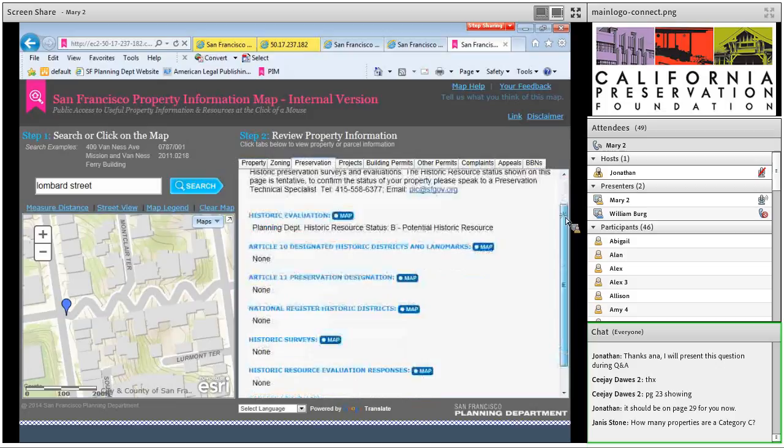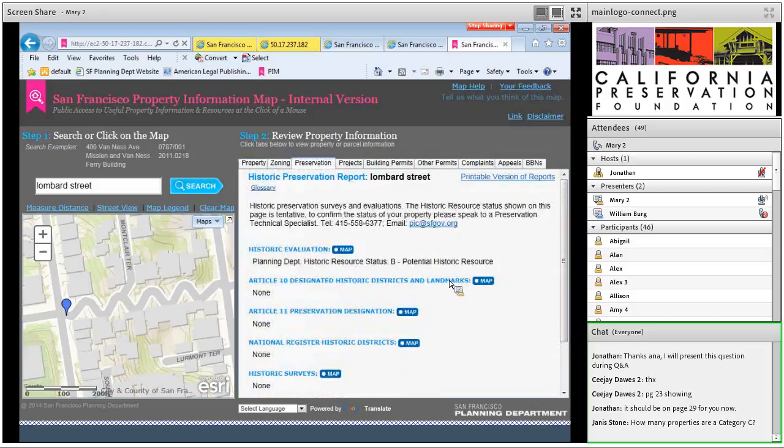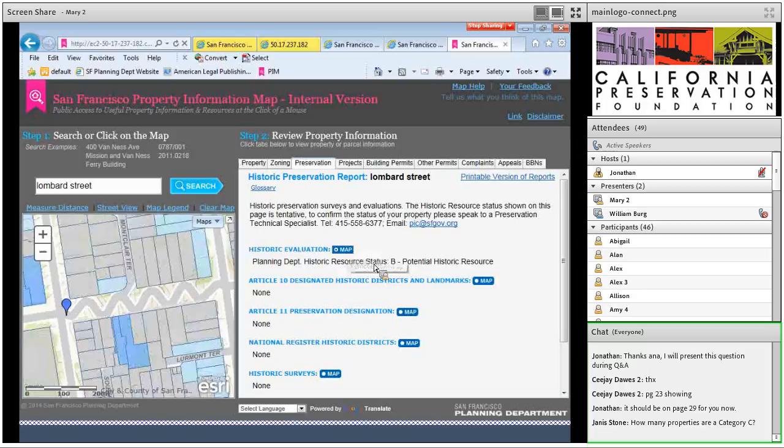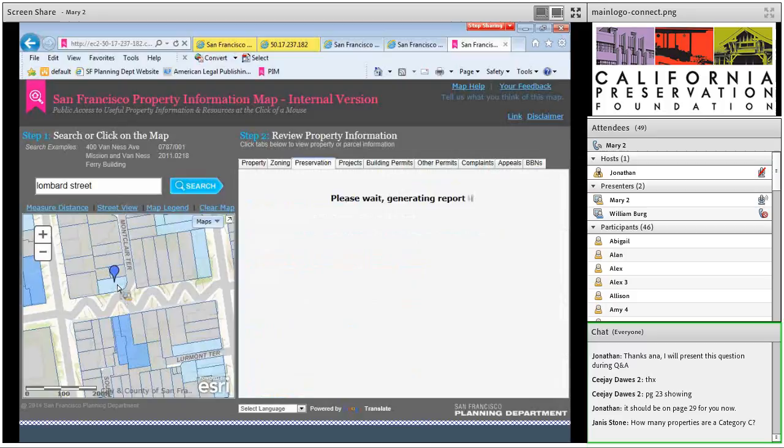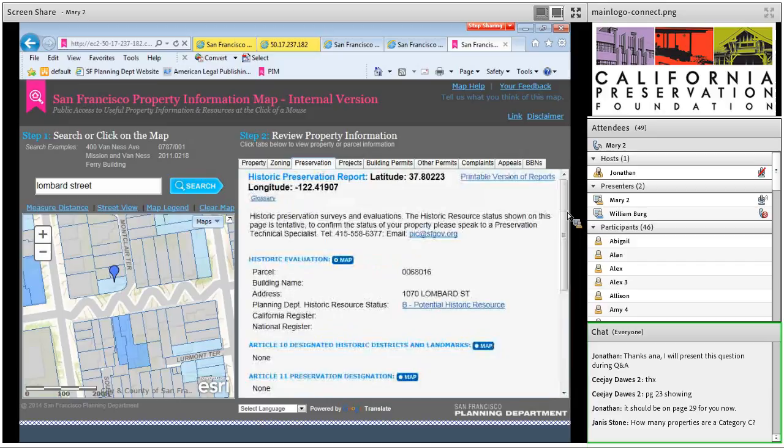So I'm not set on any property right now, but I'm going to turn on a few of these map buttons just to show what some of the information is. And I'll click on a few just to see what shows up. So this property. Excellent, it's working. I'll go through a few of the tabs.